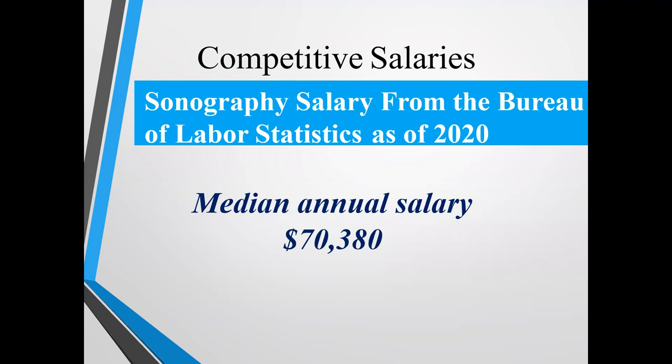One thing I didn't mention is that once you pass your registry exams, then you can work anywhere in the world, because the ARDMS registry is accepted everywhere in the world. So you don't have to retake any exams if you move out of state. You don't have to take any exams if you move out of the country. It is recognized everywhere.